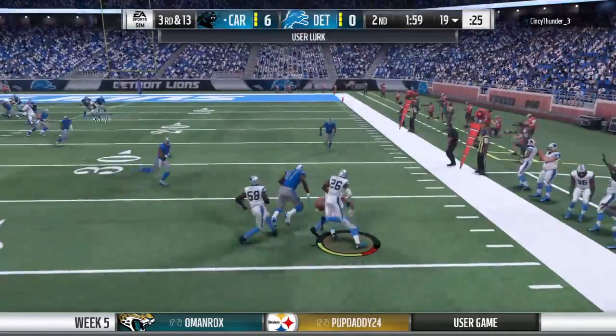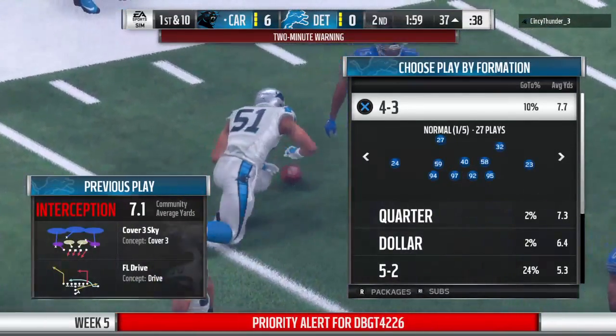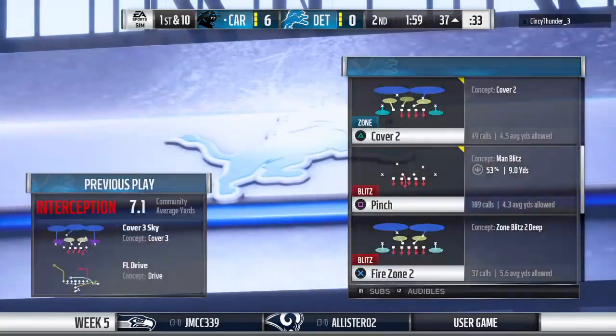Into a double team, and it's intercepted. Picked off around the 37. And his guys are going to get the football at the 37-yard line. 1:59 to go in the first half.